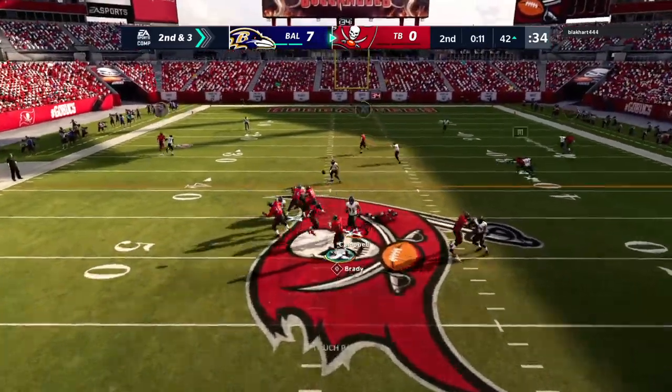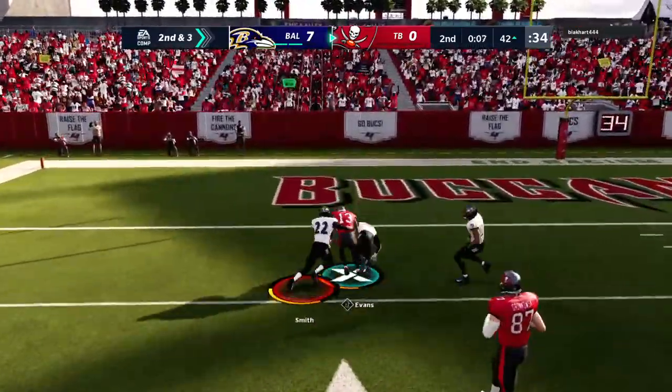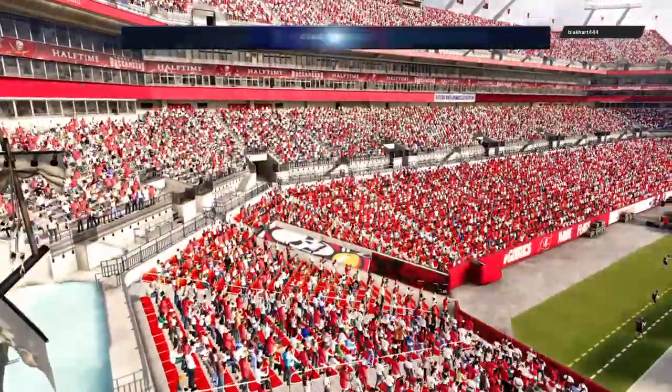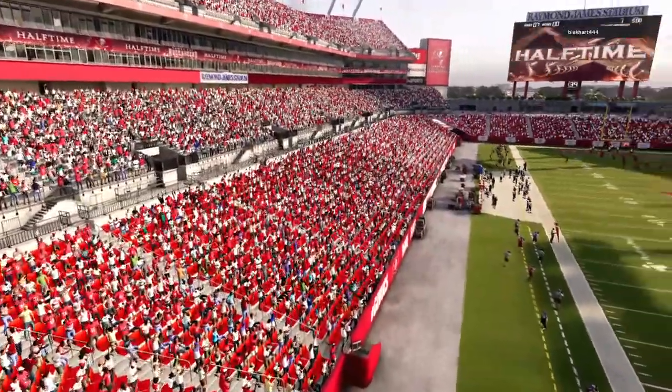Throwing again on 2nd down. Brady airing this one out. It's caught at the 10. And they will eventually get him down, but he's inside the 5 all the way to the 3. 39 yards there, a big one. And that'll do it for the end of the second quarter.